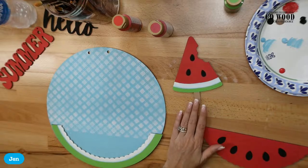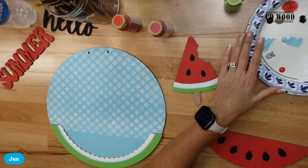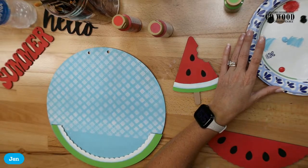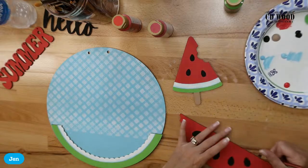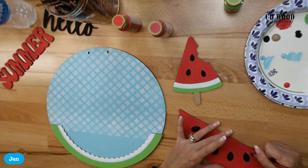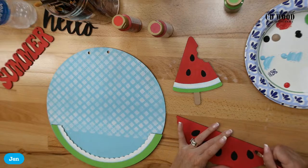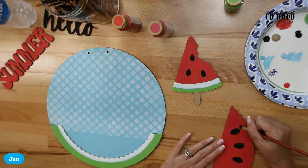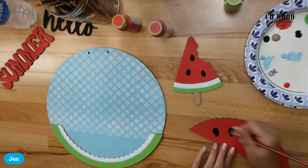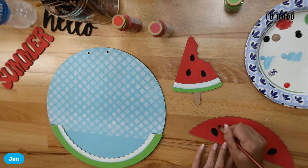Really good. Thanks, man. Okay, so I'm just going around. I'm still using the wild berry. After I said it, I was like, wait, was it wild berry? Yeah, it is. So I'm just going around my seeds now. I did the top and the bottom, on the outsides of it, and I'm just going around my seeds now just to give it that little bit of shadowing in there. I hope you guys can see it.